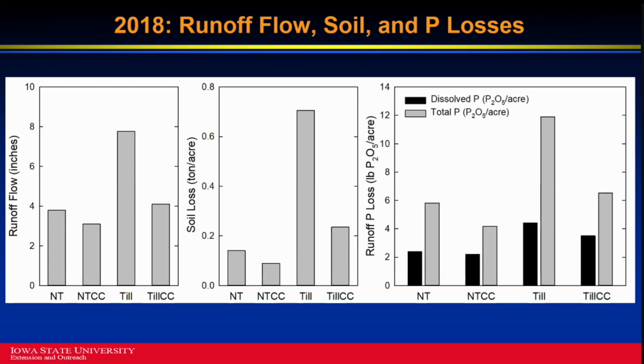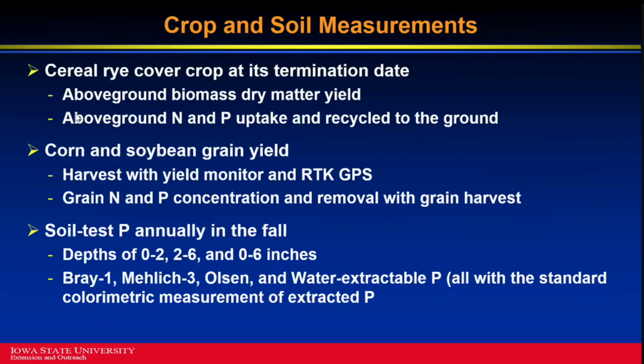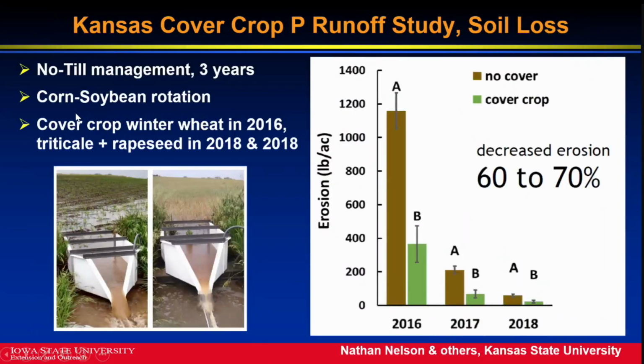Now I'm showing 2018. 2018 was very high rainfall. And we have here the same type of charts. On the left, we see the runoff flow, the water flow. Now look at the inches. You see, in the first year it was very, very low, half an inch. Wow, geez, sorry.